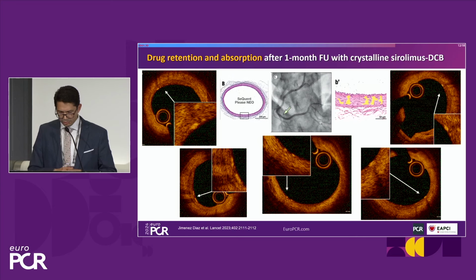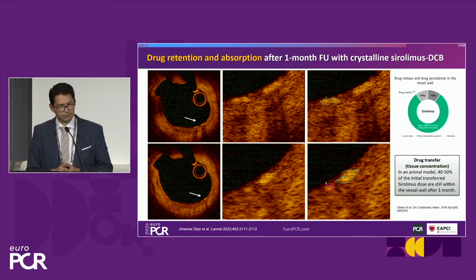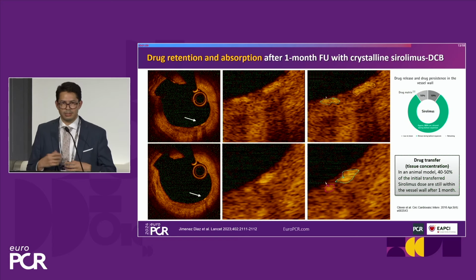And this is also similar to what was previously described in the histopathological analysis of Sequent Please Neo with paclitaxel, but now you can actually see it in a human with a sirolimus-coated balloon. And these particles can be traced, can be measured, and can also be traced over time, and you can see how they are functioning in the endothelium.